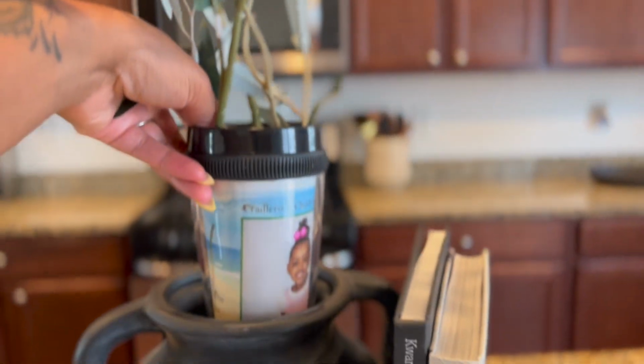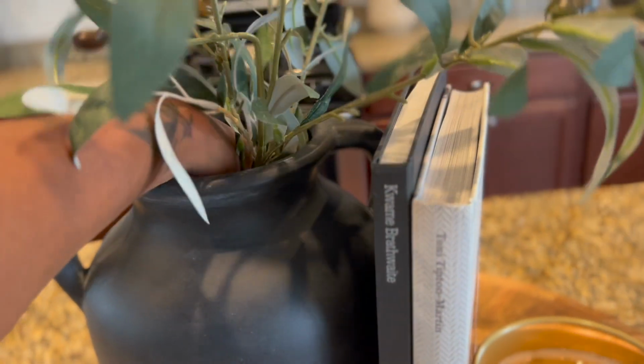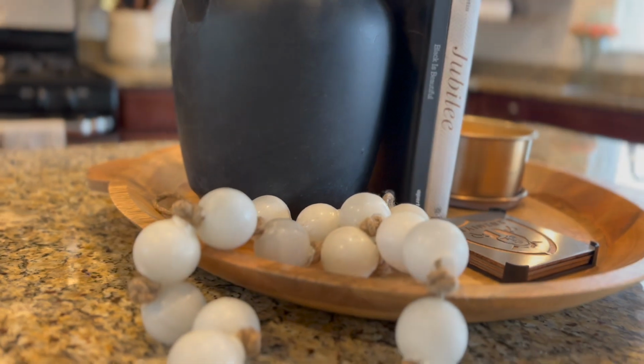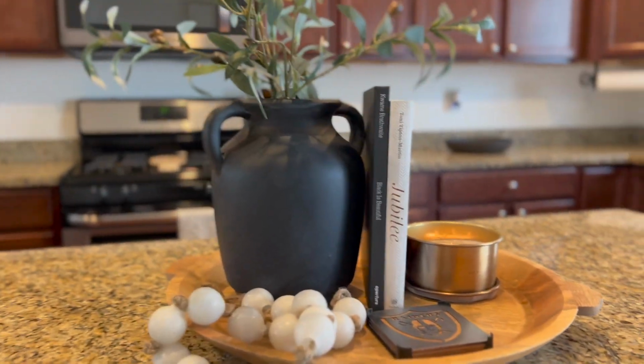And then I have this black distressed vase that I did purchase from Hobby Lobby, and I have some olive branches inside of it, and I'm showing you guys the cup that I have it in just to allow the branches to look a little bit more put together. My little trick, and I think a lot of people have been doing this anyway, just placing a cup inside of it just to give it a real nice put together look.